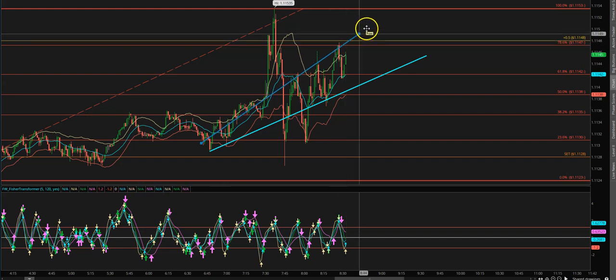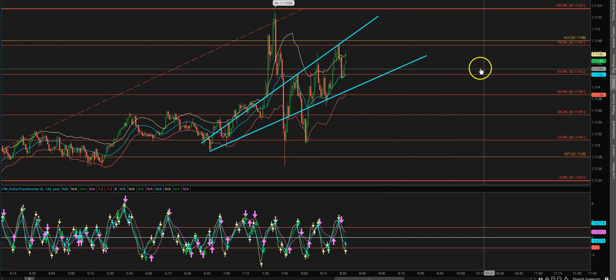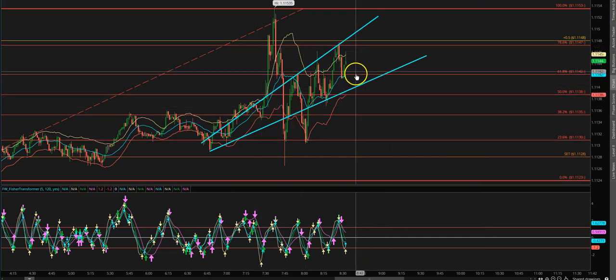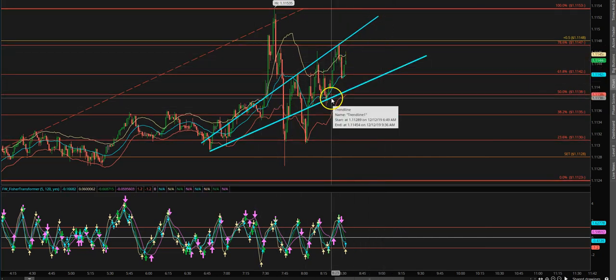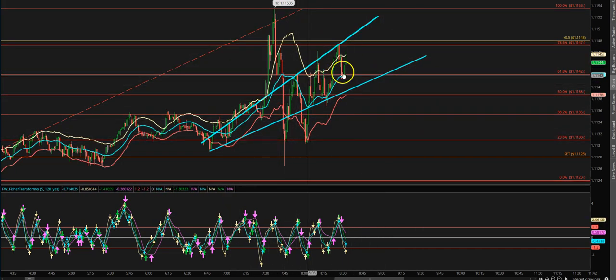All right. So as you can see, we're forming this wide, almost angled flag pattern. It's like the flag pattern, but on the opposite side, like a mirrored flag pattern.